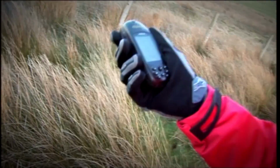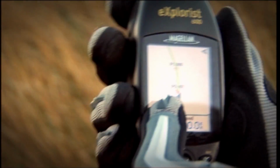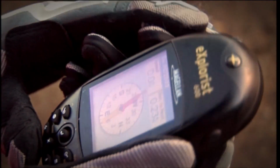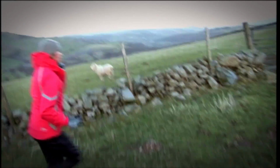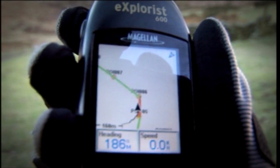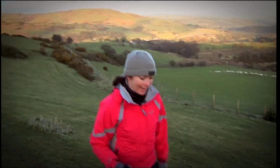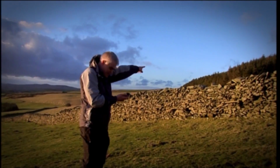My Magellan had nowhere near the detail of Jason's map, so it was trickier to follow at first. But there's a compass mode which has a target on it, which tells you which way to go, as well as another handy feature. Look, my alarm's going off. I'm at waypoint 5. Little tiny alarm, very quiet, but tells you you're going the right way. Which was more than could be said for me.